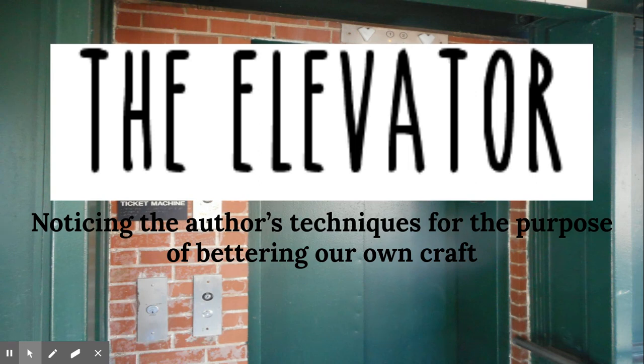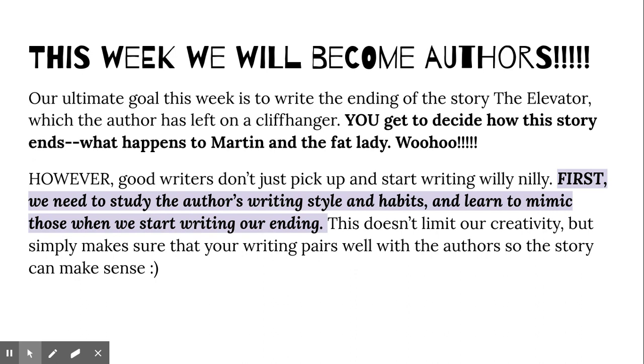We're going to be looking really closely at this story again, paying particular attention to the author's techniques and different choices, and we're going to use those author's choices and techniques and practice them in our own writing. So in order to work up to the end of the week, we're going to spend Monday, Tuesday, and Wednesday looking closely at different things that this author did in their writing that we could use in our own writing. And then on Thursday and Friday, you guys are actually going to write the ending of this story. And we're sort of going to mimic what the author has already done and make sure that our ending really fits this story nicely. And so, again, I just kind of said what we're doing this week right here.